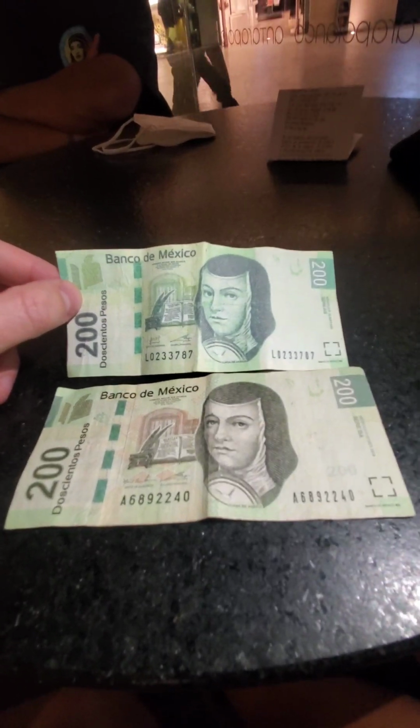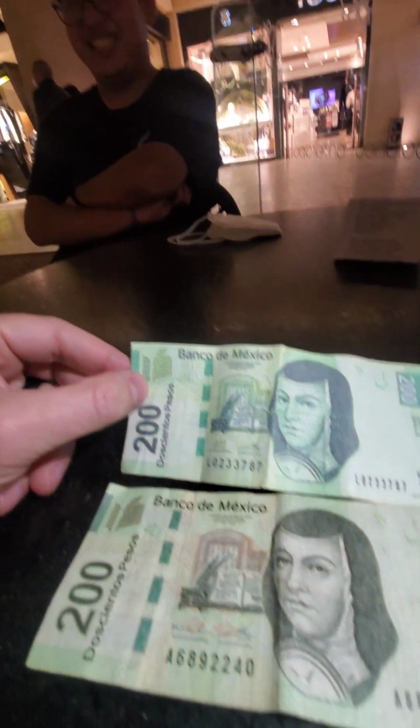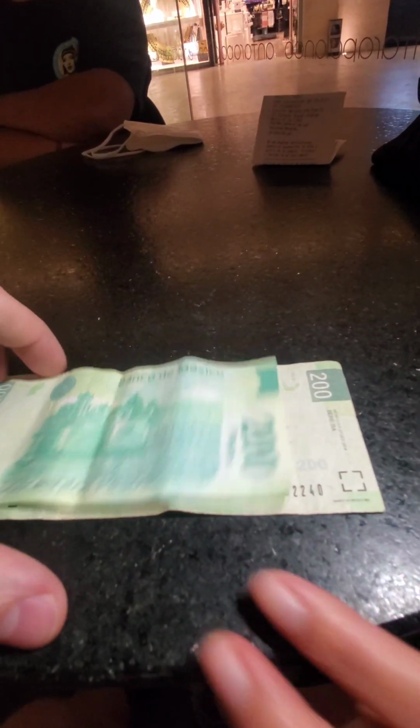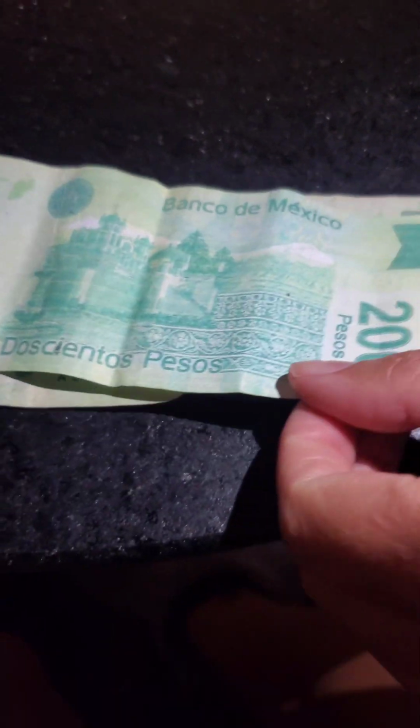Look at these two $200 bills. Our buddy Matt here was given a fake 200 for breakfast. This is a piece of computer paper printout. Look, you can see the lines. But who would think of that, right? Like, who would bother to look closely at a $200 bill, which is worth only $10 US?